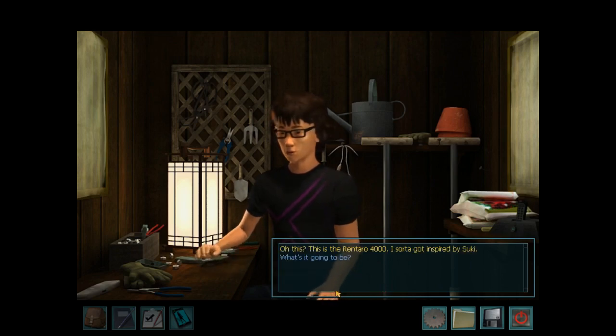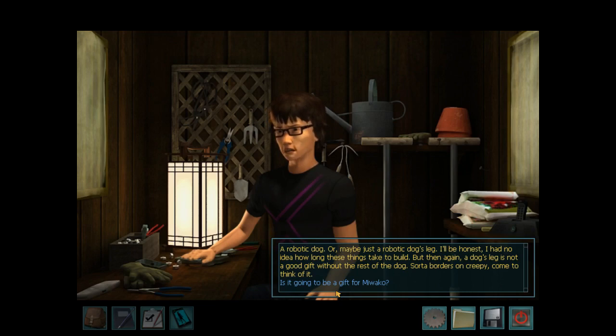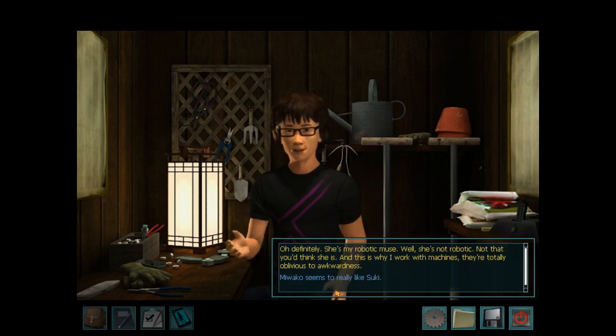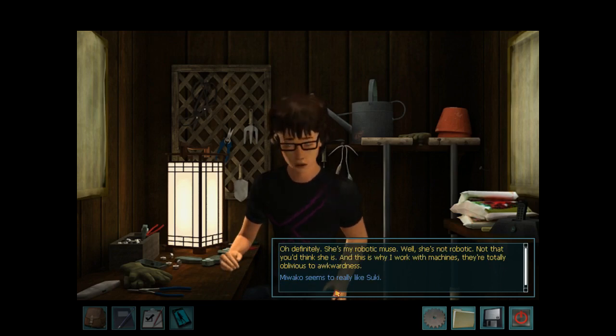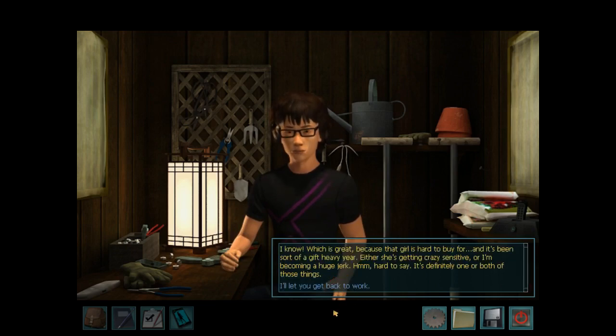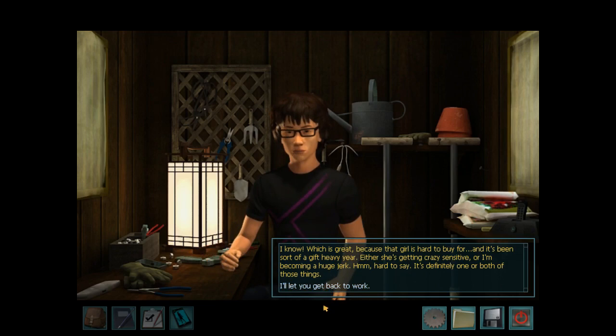What are you building there? Oh, this. This is the Rentaro 4000. I sort of got inspired by Suki. What's it going to be? A robotic dog. Or maybe just a robotic dog's leg. I'll be honest, I had no idea how long these things take to build. But then again, a dog's leg is not a good gift without the rest of the dog. Sort of borders on creepy, come to think of it. Is it going to be a gift for Miwako? Oh, definitely. She's my robotic muse. But she's not robotic. Not that you think she is. And this is why I work with machines. They're totally oblivious to awkwardness. Miwako seems to really like Suki. I know, which is great, because that girl is hard to buy for. And it's been sort of a gift-heavy year. Either she's getting crazy sensitive or I'm becoming a huge jerk. Hard to say. It's definitely one or both of those things. I'll let you get back to work. Peace out.